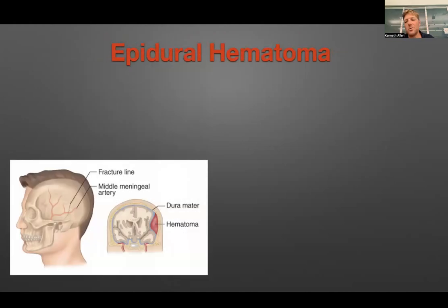Okay, epidurals versus subdural hematomas. This is another big portion. So if you need to take a break, go take that break. I'll talk to you in a minute.